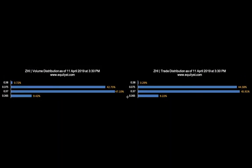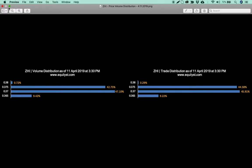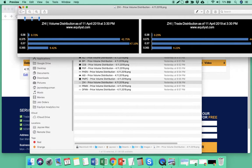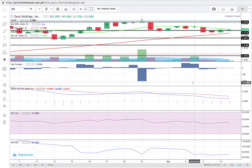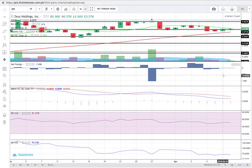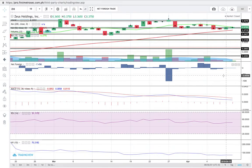Oh, so the range that got the most volume and the highest number of trades is registered closer to the intraday low than the intraday high. So we don't have all 4 criteria present, meaning to say it's not a go signal to enter a new position on Z. Don't buy Z just yet. There's still a high probability for the price to break down below 0.3715. Okay, so my overall sentiment remains bearish on Z.